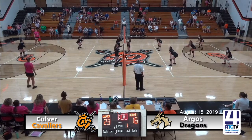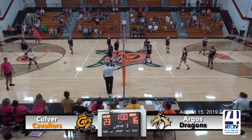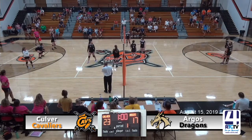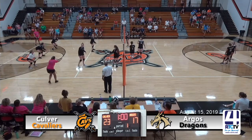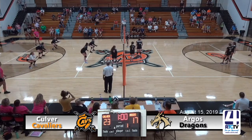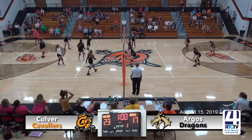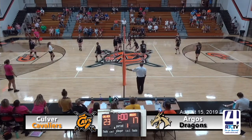Alyssa Hines. Hamilton back to serve for the Cavaliers. Up and in the net. Cavaliers looking to put this away, and the Dragons looking to hold on. Ness back to serve for the Dragons. Ball's up. Hamilton's going to take the first touch to Pearl. Creveston's going to send it over. Trouble in the net. Point Cavaliers.